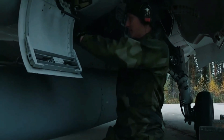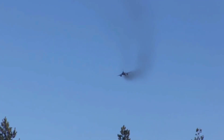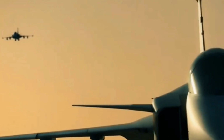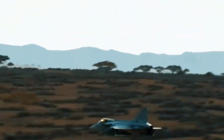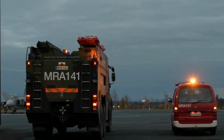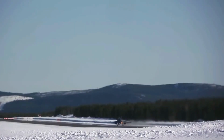The Gripen boasts cutting-edge avionics, including a data link, helmet-mounted display, active electronically scanned array radar, infrared search and track system, and advanced electronic countermeasures. These systems provide superior situational awareness, enabling the Gripen to conduct a variety of missions including interception, ground attack, and reconnaissance.